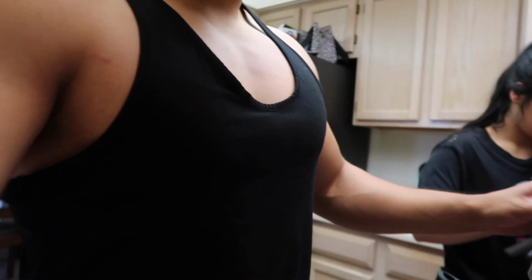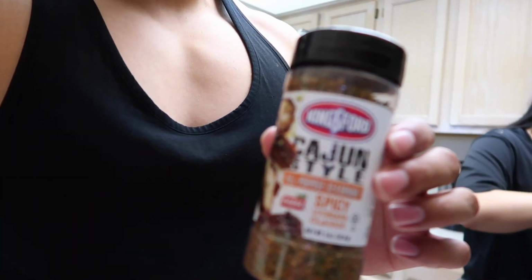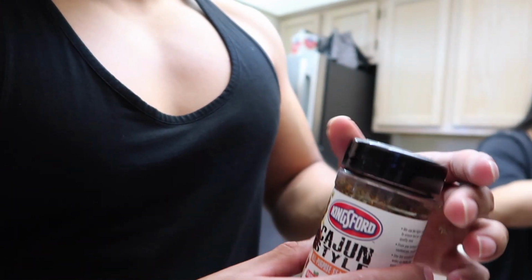So what I use to season my beef, you can always season it however you want. I really like this kosher salt just because it's a little thicker. And I do some of that. Give me a second here. And I bought this Cajun one, which is honestly really good. I'm just gonna put this just because the flavor is really good and I like it.